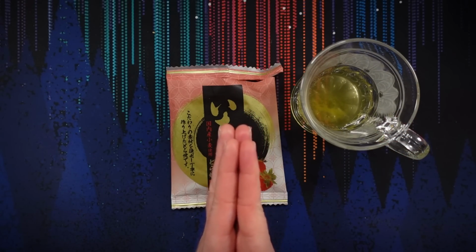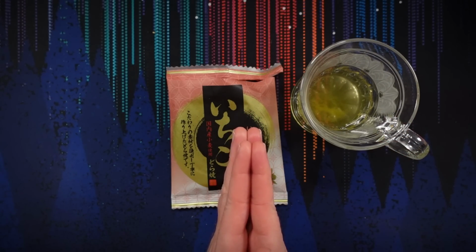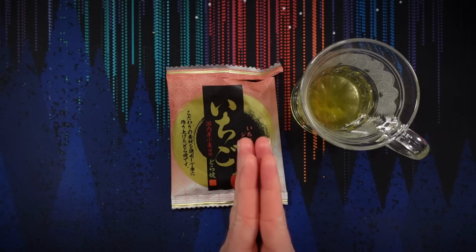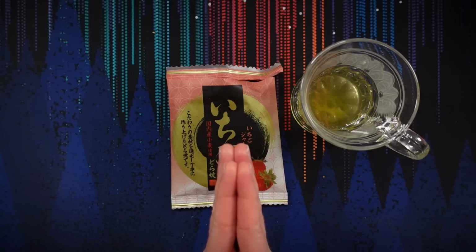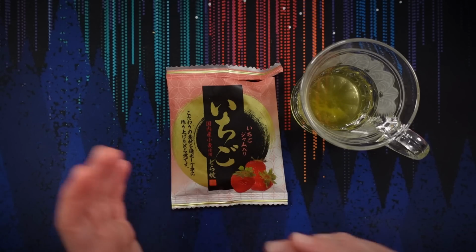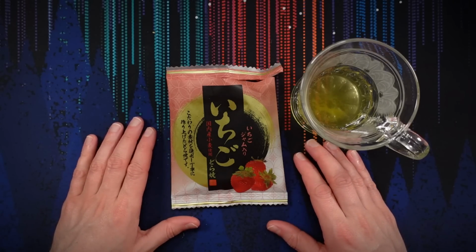Delicious. Well, my friends, that certainly stopped my tummy from growling. I've got a little bit in there now. Each of those treats was delightful, and I'm looking forward to trying the rest of them as well. But let's wrap it up here, shall we?